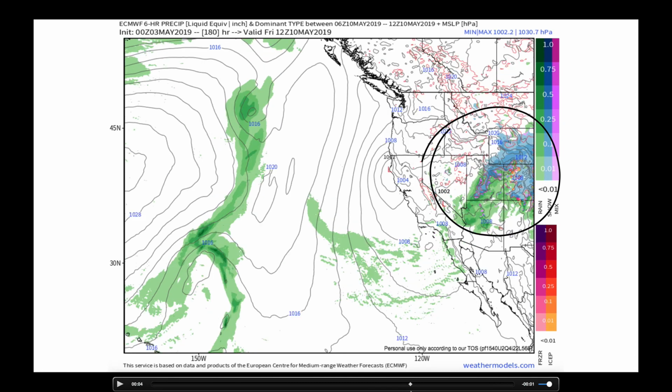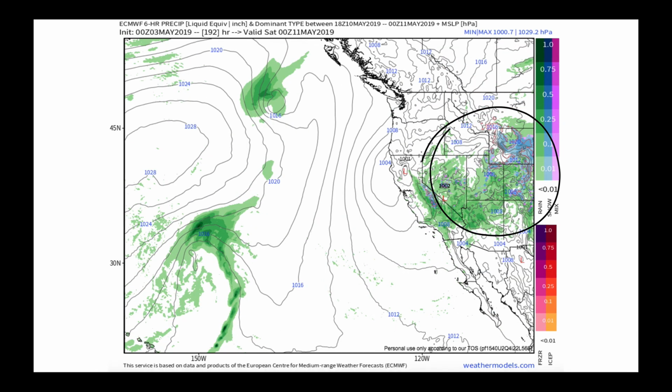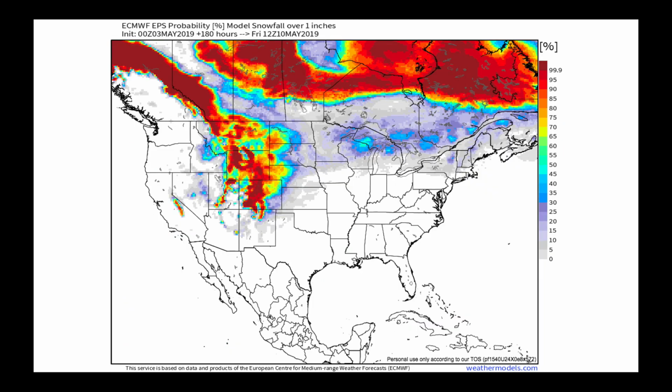As we progress on out, though, I think what I should just do is show you this map. This map takes you all the way out over the next 180 hours. So we're looking at the next week here. And what do we see? We see snow in Montana. This is the probability of picking up another inch of snow here. And when we start to see that, we know the cold air is in place. But definitely packing it into the mountains as we finish up this season.